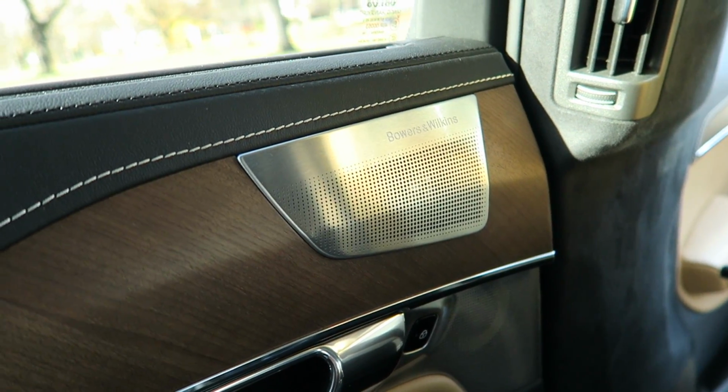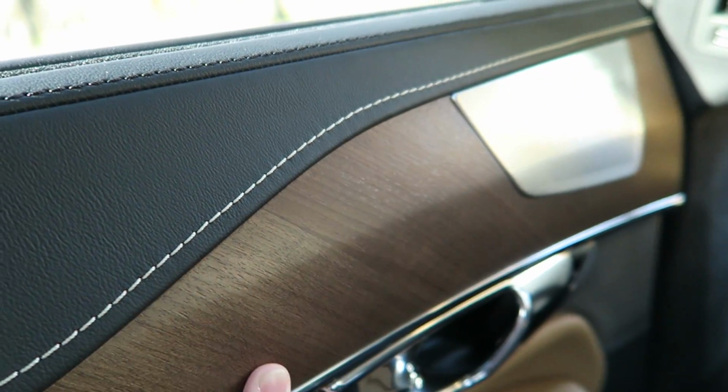I love the touches, the detail of this Bowers & Wilkins sound system. Look at the leather and how it wraps around this wood trim. You can actually feel the grain in the wood. I'm now chilling in the cargo compartment of the XC90. Plenty of space. I could hang out back here, have a tailgate, or store endless camera equipment.